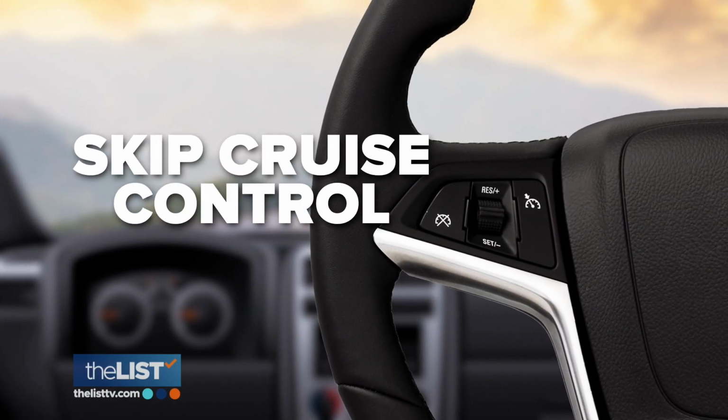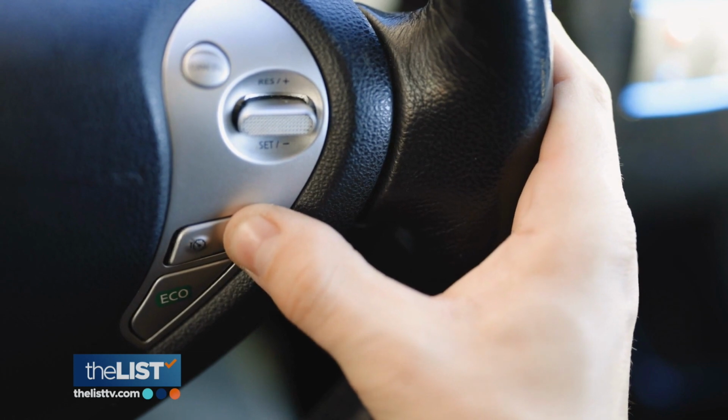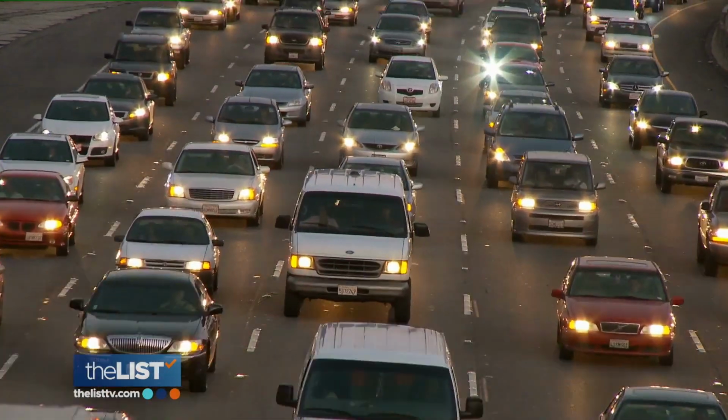Next, skip cruise control. When it compensates for traffic, you have to disengage the cruise control. Every time you disengage it, it's not a big deal. But re-engaging it needs more fuel to get it back up to the speed that you're going. So using the cruise control actually doesn't help with your fuel economy. Pedaling it the way you're supposed to, by following the momentum of traffic, is a much better way to save money.